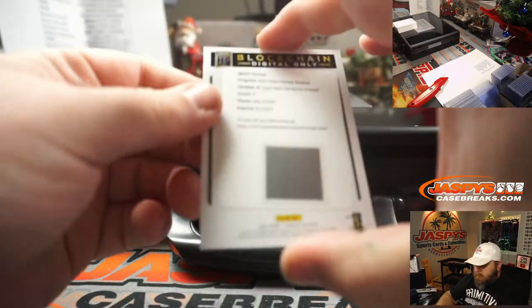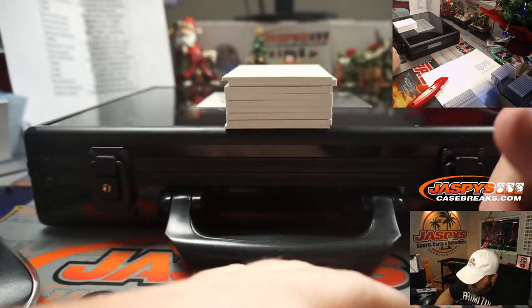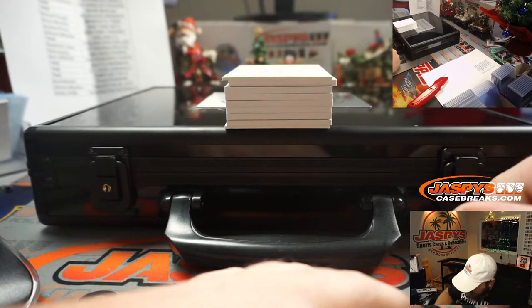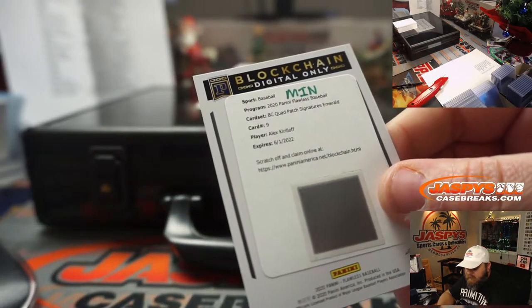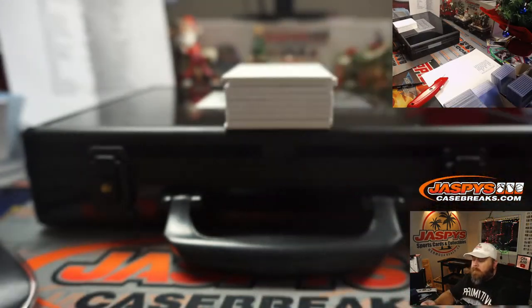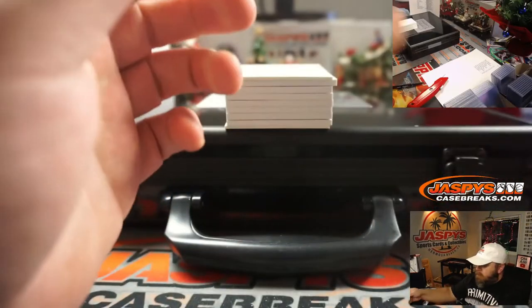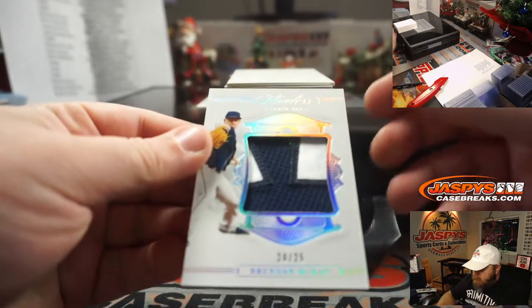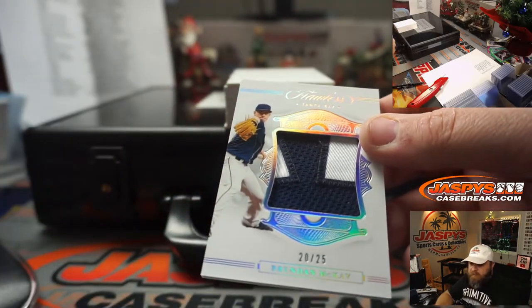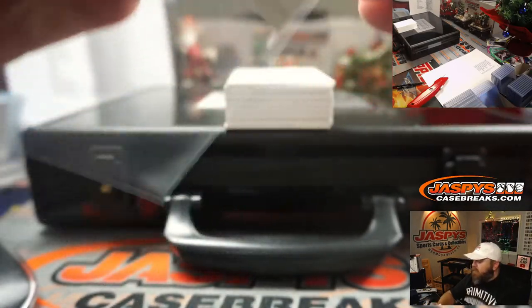First up, Alex Kirilloff, which I believe is Minnesota. Richard Snyder. Minnesota Twins. Quad Patch Signatures Emerald. Brendan McKay, 20 out of 25 for the Tampa Bay Rays. That's random number block. Tampa Bay. And that's going to go to spot zero, which is Ryan Redmond.